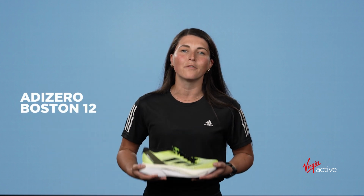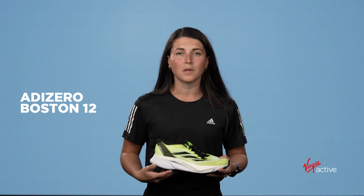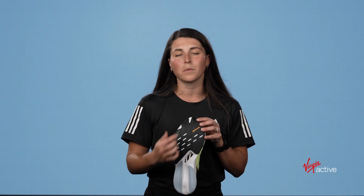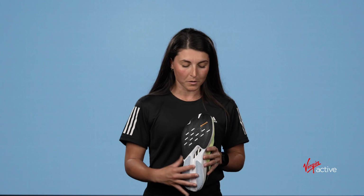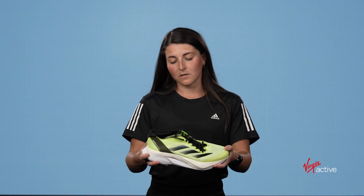Next up, we're going to be talking about the Adizero Boston 12. This is a shoe that's designed for training for racing. So it's your fast training runs. It has a super breathable upper for those faster runs, a combination of Light Strike Pro and Light Strike, as well as glass fiber rods in the midsole. It also has Continental on the outsole for that nice traction, as well as comfort on the road. This is the shoe that you would use for doing your fast training runs, as well as race day.